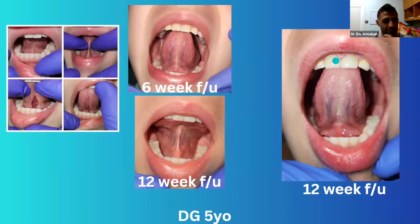You can see how wide the patient's opening is, the floor of mouth is staying pretty relaxed, and a really good mid portion of their tongue being able to elevate and sit into the palate. So that was a really exciting one.